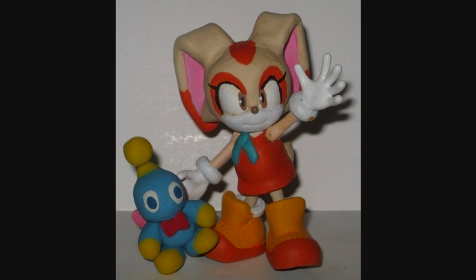I'm always so proud of the way that little Cream comes out. I feel like if Jazzwares were to ever actually make one, it would pretty much look just like this. So yeah, that's Cream the rabbit. Oh, isn't she just the cutest little thing?